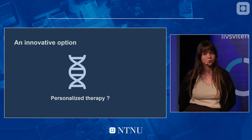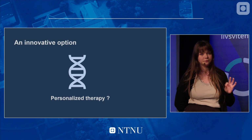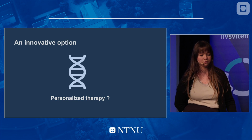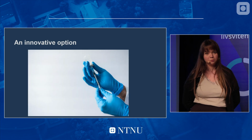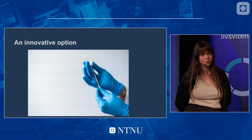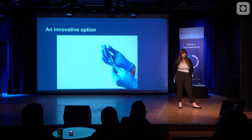But she has another option, even newer, which is called personalized therapy. It means that the treatment that Ragnhild would receive is fully adapted to the specificities of her cancers. The surgeon asks her if she would like to be part of a clinical trial that's happening at St. Olav right now about this. It's a difficult choice because she might not necessarily get benefits from that trial, but maybe future patients will.